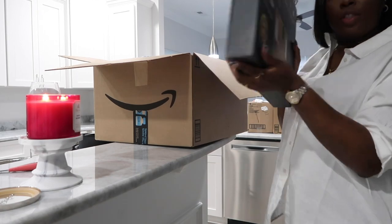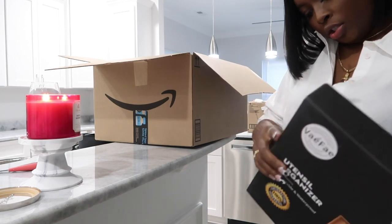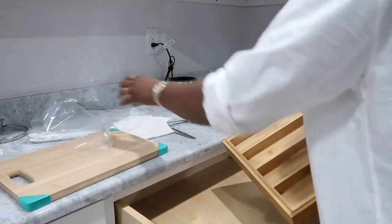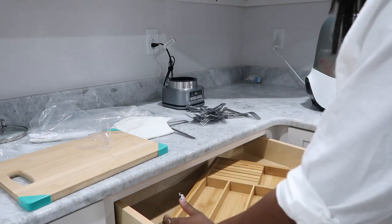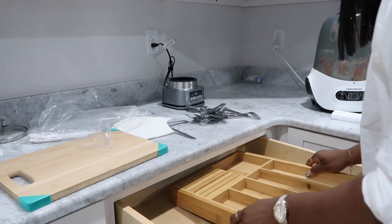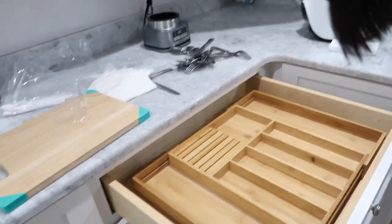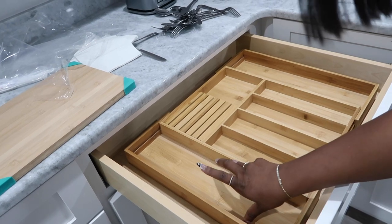Okay. So this is the utensil organizer. Remember I got this in the color bamboo. So let's go ahead and open this. So this is supposed to go like this, according to the picture. And then this. Oh, okay. So it extends out. It doesn't fit to where it's tight, you see, because it still has room on the sides.